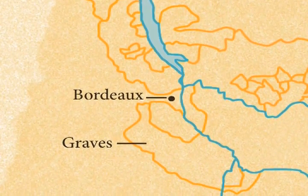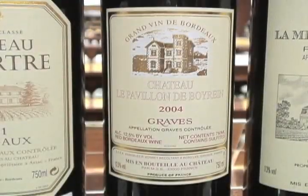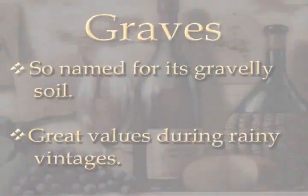Moving farther south, you come to the Graves region and its heart, Pessac-Léognan. The Graves region is dominated by gravelly soils that offer great drainage. So in rainy years, the Graves region is a region to go to for great values.